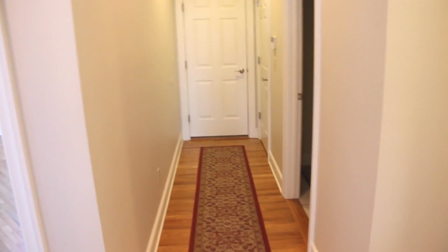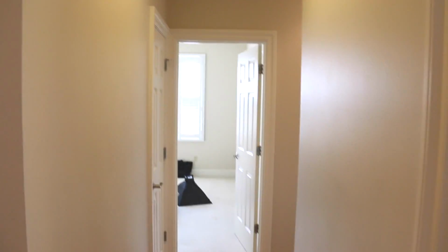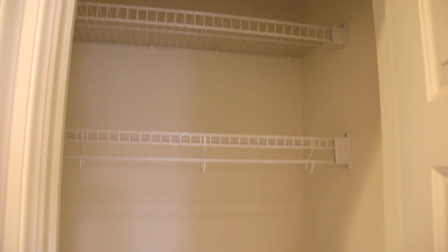Moving on to the back bedrooms. First I'm going to show you this little closet. I love that there's so much storage space here. We were really cramped and crowded at our apartment because I have a lot of stuff and all my craft supplies. So this we decided to turn into our coat closet. That's all we really have in there right now.